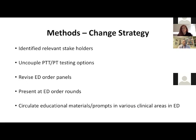But unfortunately, the wrong test was ordered, the PT was ordered, and then more than 4 hours elapsed. The nurse who's evaluating the patient in the middle of the night realized, oh, the wrong test was ordered. And because 4 hours had elapsed, they had to repoke the patient. And so a workaround to this was to couple these 2 tests. But unfortunately, that led to a lot of unintended excessive downstream testing. And so we uncoupled these 2 tests centrally. So now you can actually order them separately.